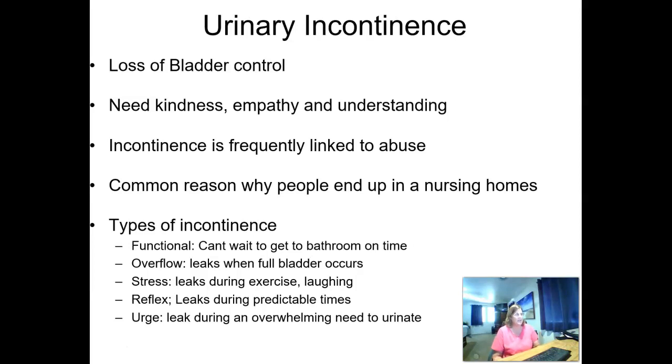So they feel like they have to go to the bathroom, and then they can't hold it. I'm not even talking functional. They know they need to go to the bathroom. They can hold it for a little bit of time. If you get to them, they just can't hold it for an extended period of time. Urge incontinence, I feel like I have to go to the bathroom, and I go. I can't hold it at all.